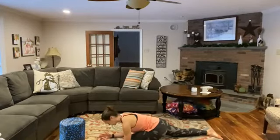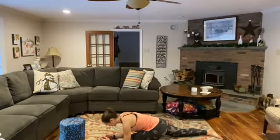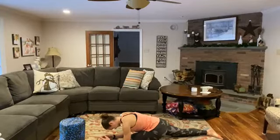Nice little stretch here, breathing, all right? So make sure to continue to breathe here through these stretches. It's only going to help you. Good. Nice. Always one of my favorite ones.